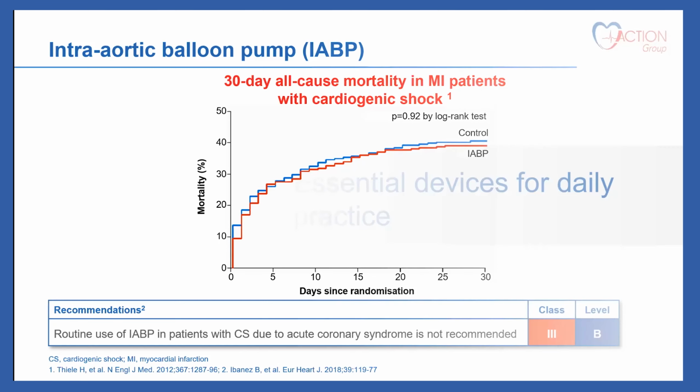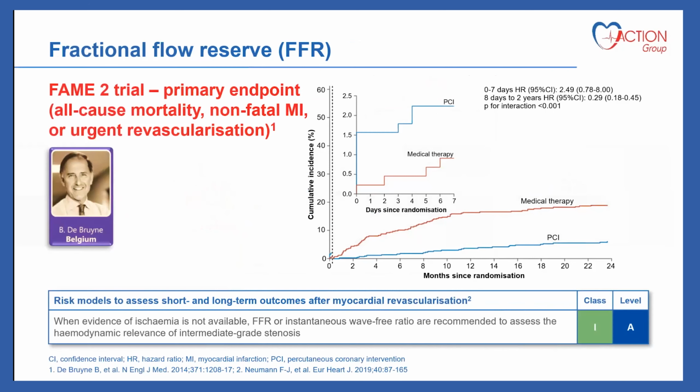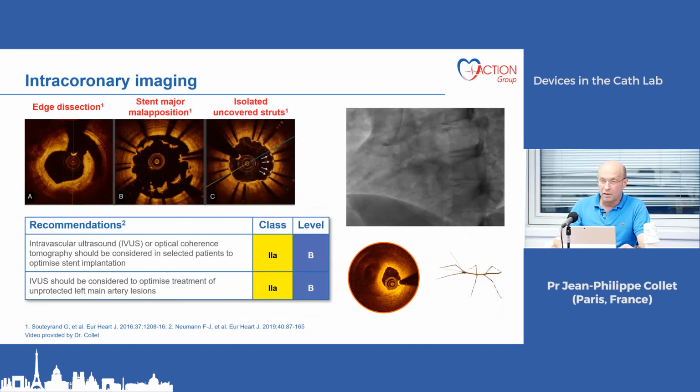Okay. So let's move to the essential devices for daily practice, the ones that you cannot escape from. This is first the fractional flow reserve for routine angioplasty. We have many patients coming to the cath lab for angina, but without established proof of ischemia. And we now have lots of evidence that when you have ischemia proven, especially with FFR, then you improve late outcome of your patients. I think we all agree, and all the studies are very consistent with the benefit of such a tool.